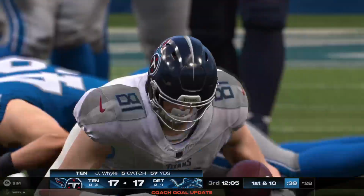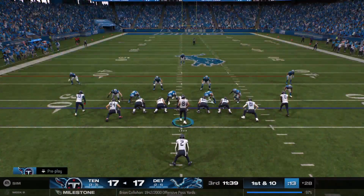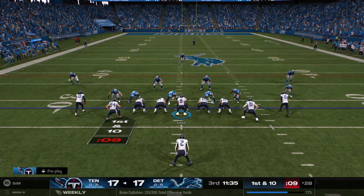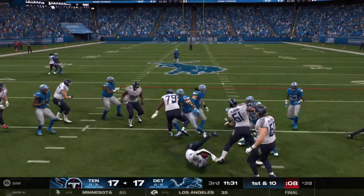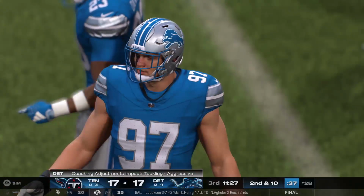He'll look middle, and he's got his man. Complete. His fifth catch of the afternoon. Good for a first down. Here's a handoff to Spears. He'll be stacked up at the line of scrimmage. No gain on the play.